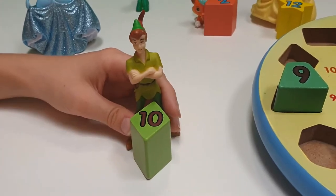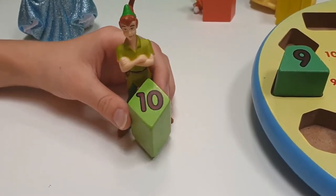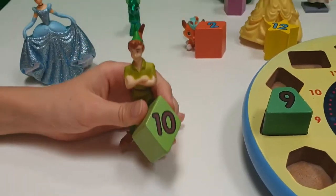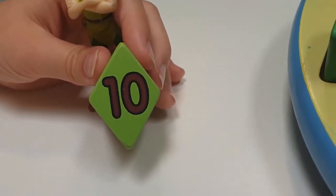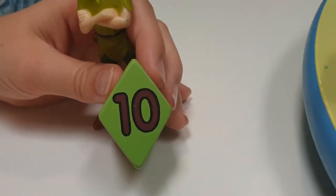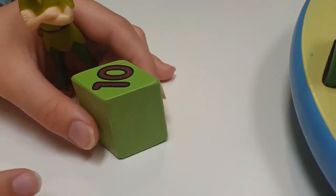And what colour block do you have? It's like me. It's green. Yes, you've got a green block. And let's look at the face of the block. Who can see what shape the face of this block is? It's a bit like a square.